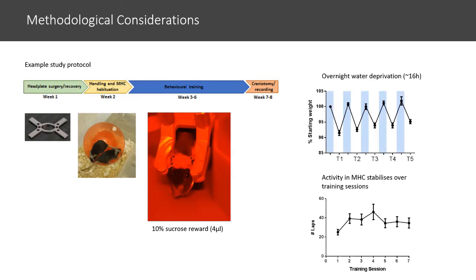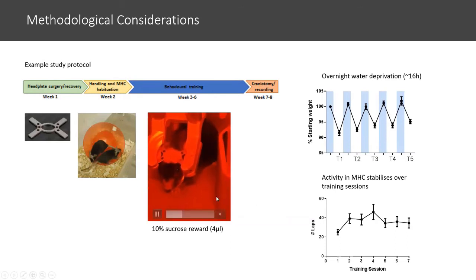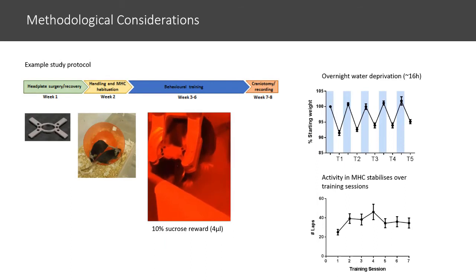And so for behavioural training, we use a sucrose solution delivered via a lick port. So you can just see here, this is the lick port here. The animal is delivered a reward and it's able to lick the sucrose. And we motivate the animals using a water restriction protocol whereby the animal is deprived of water overnight and then it's returned 1 hour following behavioural training the following day.